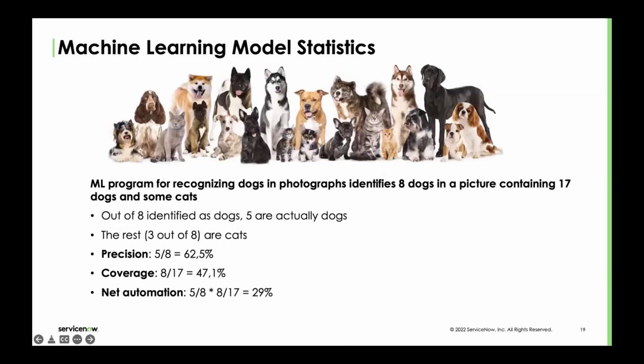So we have some model statistics available that you get when training a model. If you would train your model with 10,000 records, you could still have a perfect model with good precision, good coverage, good net automation. And I just want to highlight these concepts with a simple example. Consider this: we have a picture of a lot of dogs and cats, and we have a machine learning program for recognizing dogs in pictures. In this particular picture, it identified 8 dogs, while the picture actually contains 17 dogs and some cats in between.